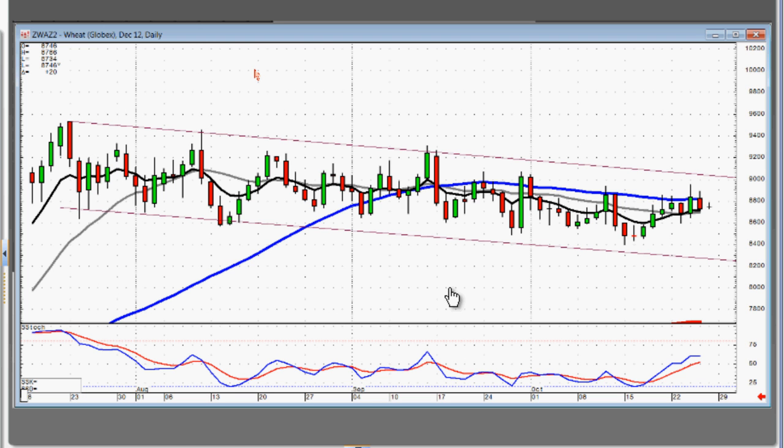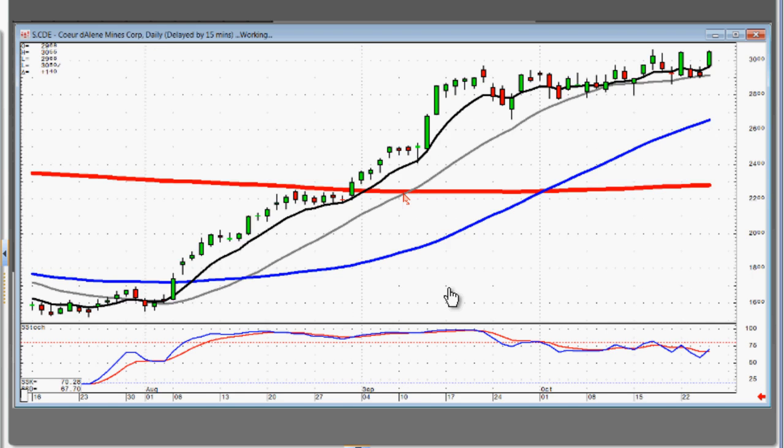All right, let's see, what else are we looking at here? All right, what we're going to get to eventually is concentrating on the benefits of a doji sandwich. But before we get there, let's look at a few that we're holding on to.